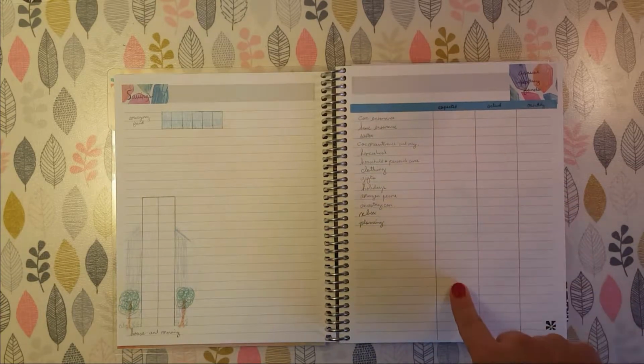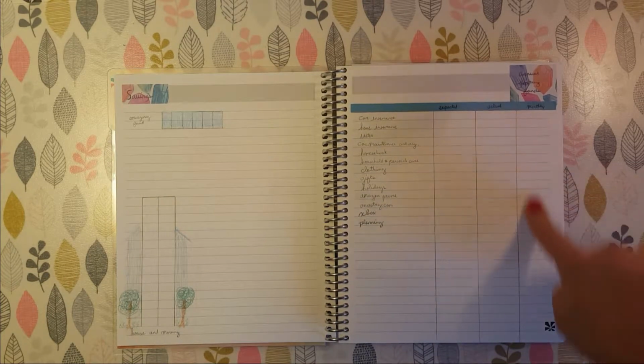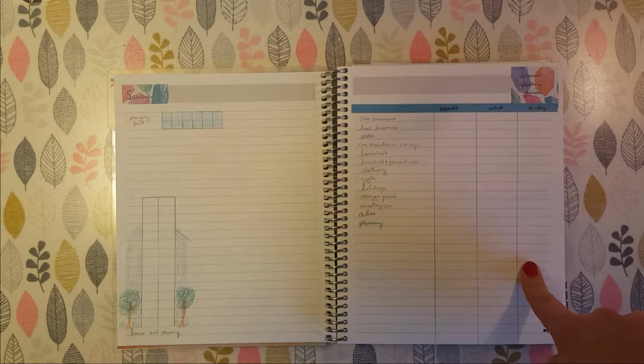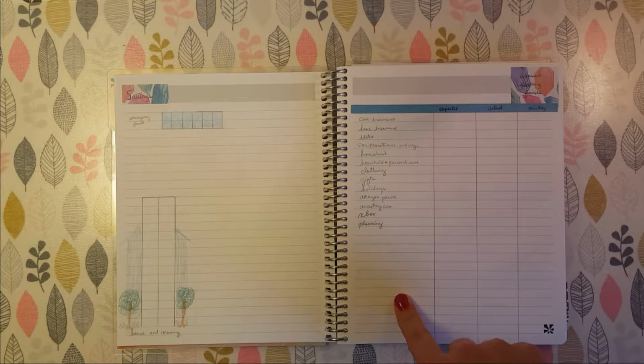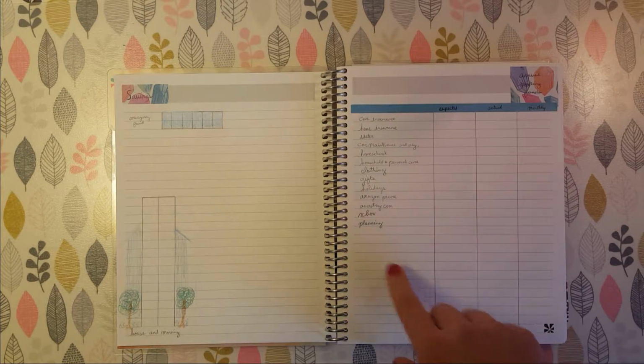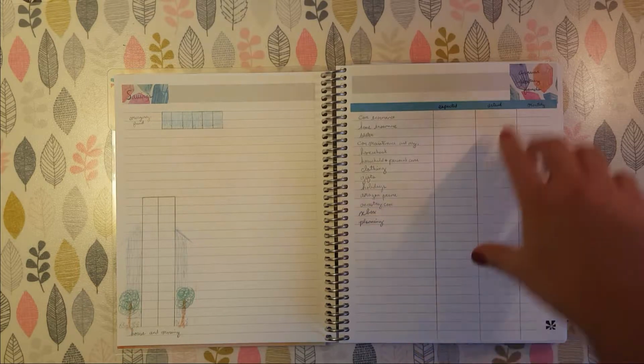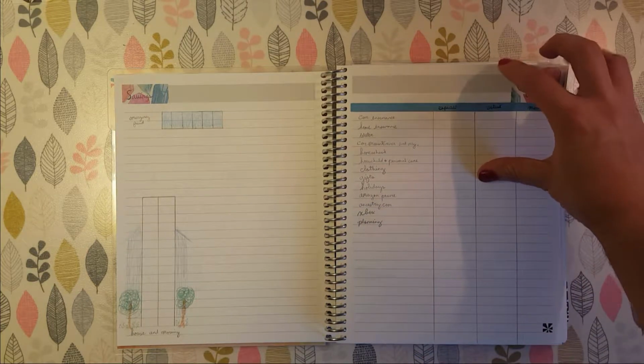So this is where I'm going to put the expected and the actual. And then I also made a tab here to note, taking the expected, how much is it per month? And there's room to add more here. Since I wrote this page, I added a couple down here. I need to pay for my planners, let's be honest. So that's going in there as well.